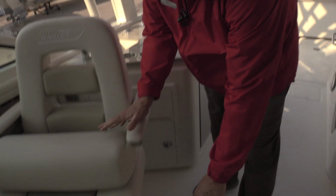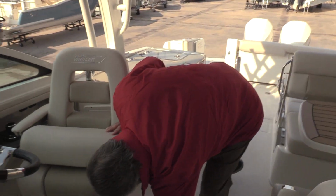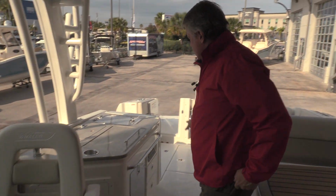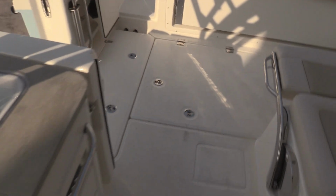We've got a nice locker here in the floor. You scuba divers will like that. You can put tanks and different gear and things down in there. Also forgot to mention, this boat's got some huge fish boxes on the floor in the back. They make great gear storage as well if you're not putting fish in there.